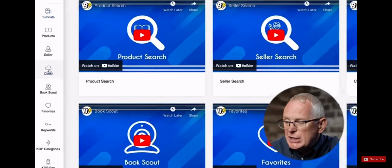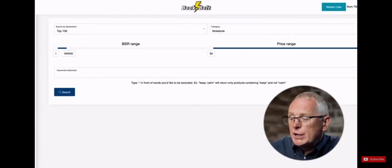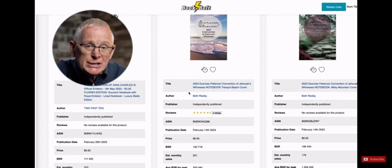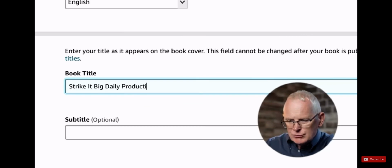I also need to write a title. If I head over to the Research tab and click on the cloud, then BookBolt will search for the top 100 bestsellers in whichever category we pick. Obviously, we're going to be looking at the planners, and this gives us a ton of information about what titles are actually working. So I'm going to call it Strike It Big Daily Productivity Planner, because those are some of the keywords that seem to be working.